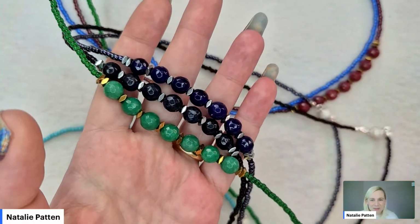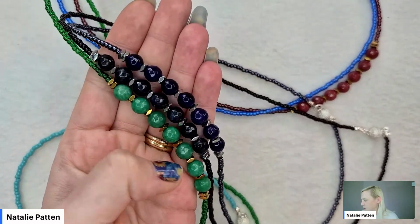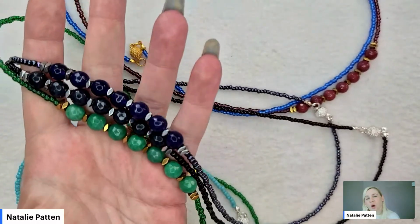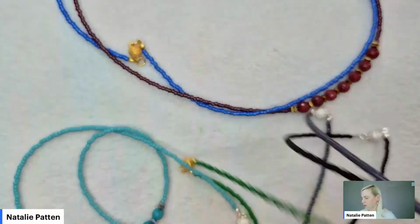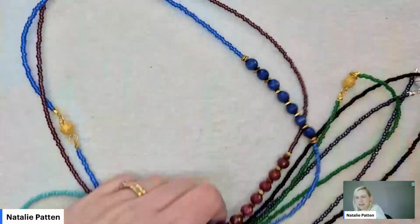Nina says she just wants them all. Well, I'm going to use 7 beads in the front. 1, 2, 3, 4, 5, 6, 7. So I'd have to use 1 extra on the end if I was using this design. All right. Let me know. Speak now and forever hold your peace.